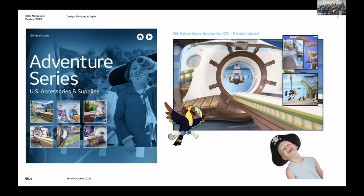And all throughout that process, from that boring MRI machine, they tried to build an adventure series in General Electric. And they have different concepts. Here we have the Pirate Island. And the thing that they did here is that they asked the children to really not move during the MRI operation, so that they can get a treasure pack after the entire experience. So that's why they're not panicking. They're just inside that machine, right?